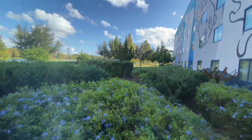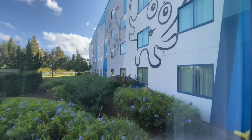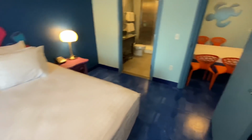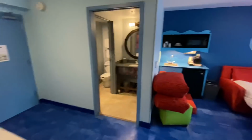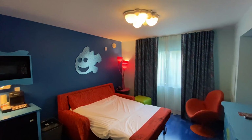But yeah, I mean, there's also a unit there, but otherwise it's good. But yeah, that is, again, our Finding Nemo family suite at Disney's Art of Animation Resort. Nemo!